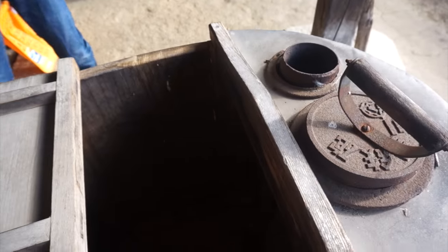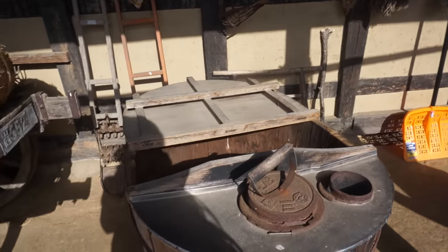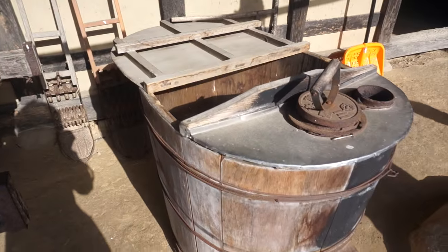This is an old bathtub. The beginning of the Showa period. It's when they used these. Alright, we're just gonna walk around now and look for some more horses and check out the other buildings and see what they have in there.